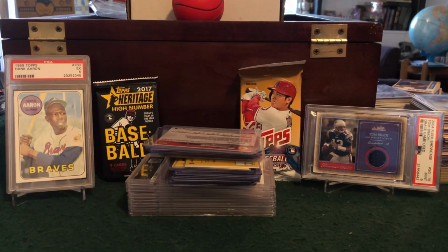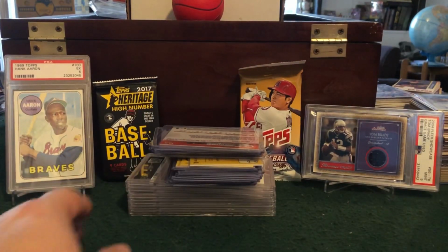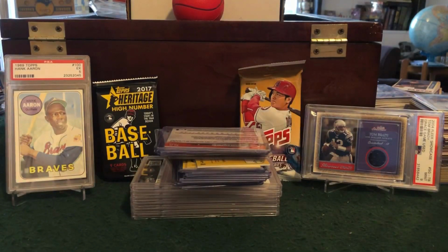So I took a slightly different approach this time at my show. Dropped about $200 on some unopened boxes. While I decided to not rip those on camera, at least I've got the major hits out here in front I want to show you. And then we've got a bunch of PSA cases here on the bottom that I picked up from some dealers.